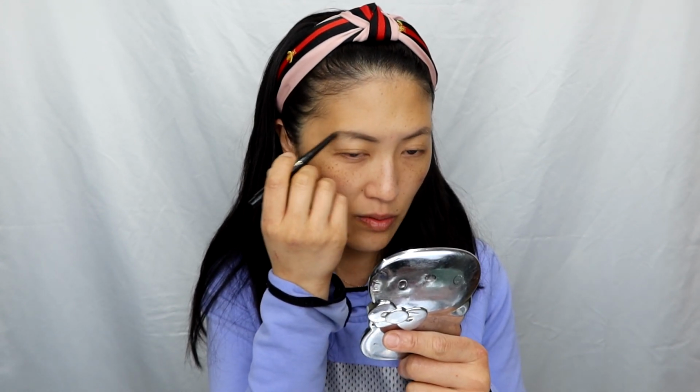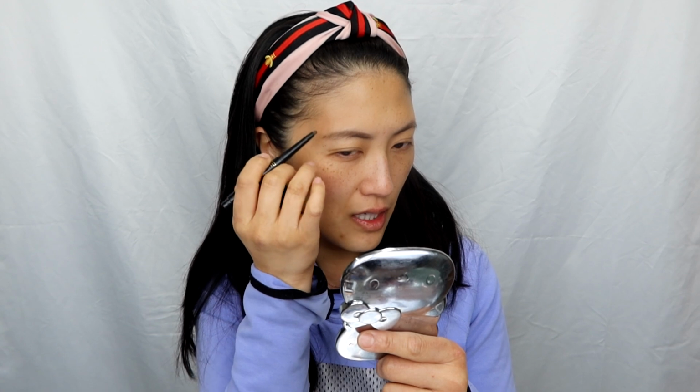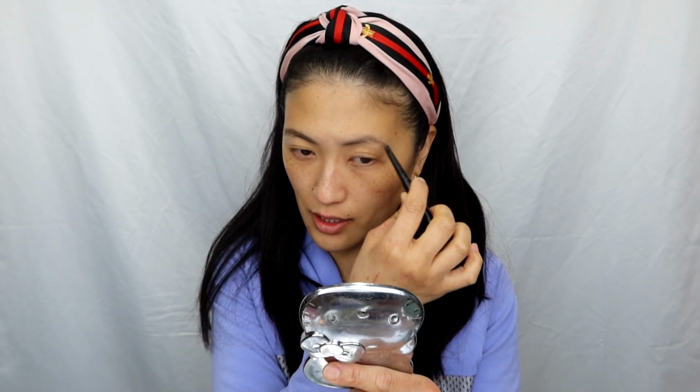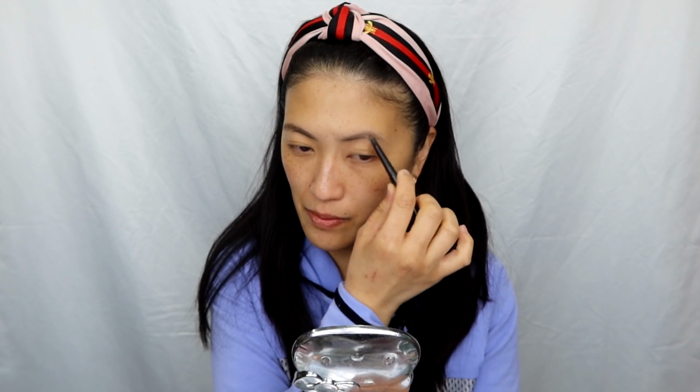But this one doesn't really have that waxiness to it. It's just a pretty creamy brow pencil. So if you're into the creaminess of all brow pencils, then I guess you pick one up. And it's really affordable, okay? So affordable because LA Girl is just an affordable brand. All right. Fill in my other brow.